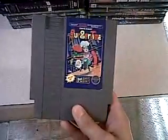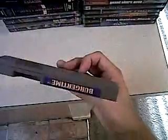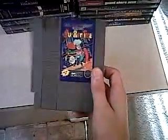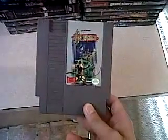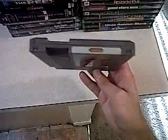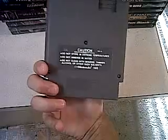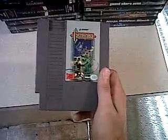Next one I got here, I'm sure Intellivision Dude will like this. Burger Time by Data East on the NES. Also an arcade hit. Pretty sweet. This was $3 as well. Next one I got here is Castlevania number 1 on the NES, a Konami title. This was $3. This is up for trade as well because it's an extra. So if anybody's interested in this, just drop me a line.